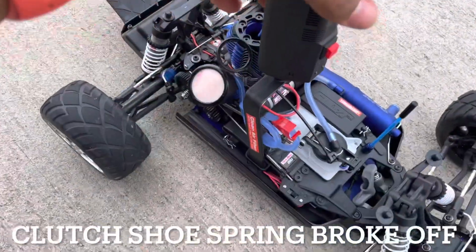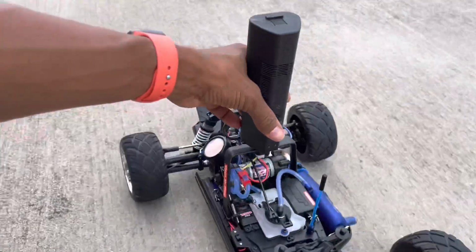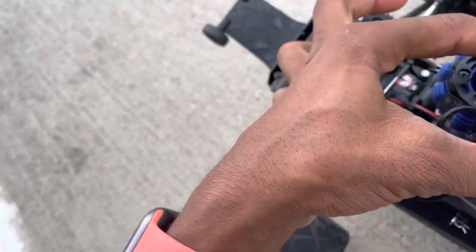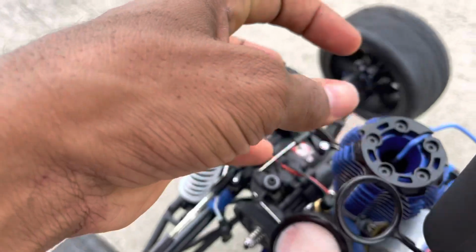My Jato 3.3, the clutch shoe, the spring, it just ran out. Look at this. Let me start it. It creeps forward. The clutch shoe is out again. The clutch shoe just ran out on a brand new Jato. Brand new, man.